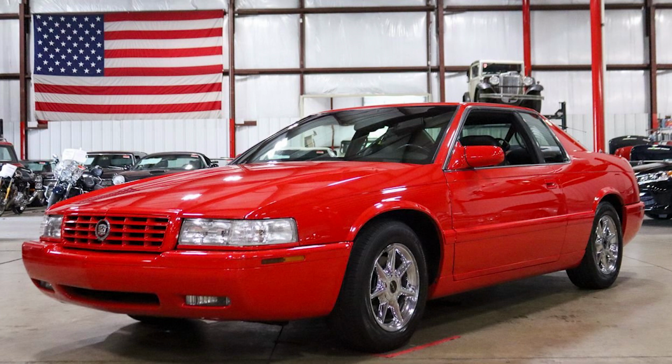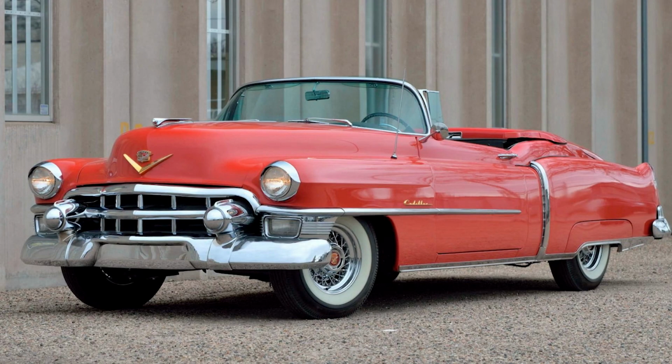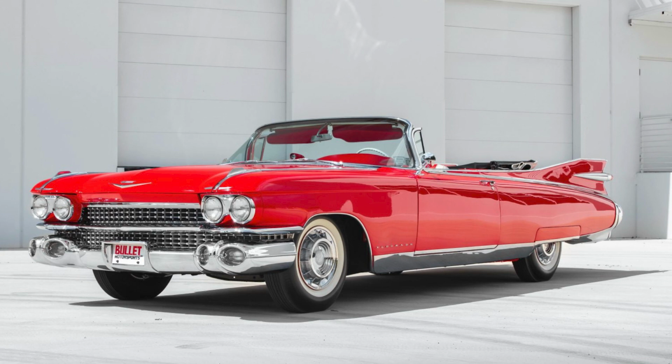The Eldorado had come full circle, from its extravagant beginnings in the 1950s to its final days as a symbol of classic American luxury. The Cadillac Eldorado left an enduring legacy in the automotive world. It symbolized an era of excess and luxury while adapting to changing times and technological advancements. The Eldorado's influence extended beyond the automotive industry, shaping perceptions of American luxury and style.